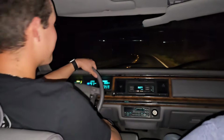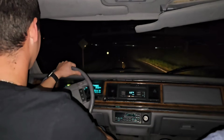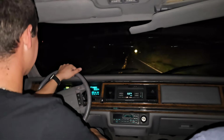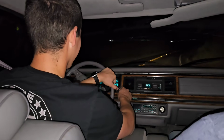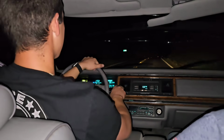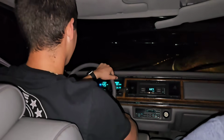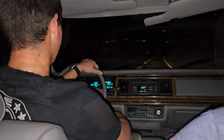Can you imagine this thing flying through the air? I really can. 60 miles an hour. Painted orange. Can you imagine the grandma that bought this thing new, seeing what it's doing now? Yeah. She'd be proud. She'd be so proud.